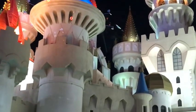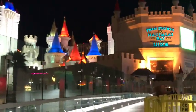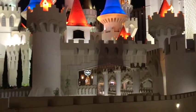I first wanted to give you the view at nighttime. It is spectacular, and we got there at night, so I wanted to start it kind of at nighttime, and I'll take you on through to the day later.